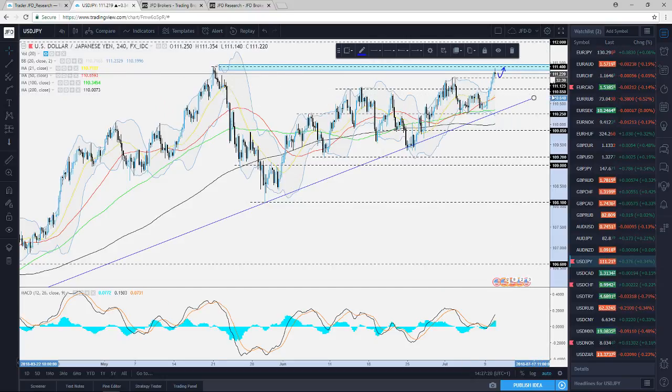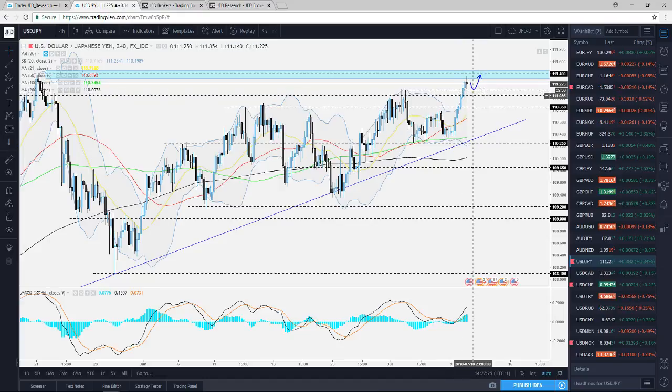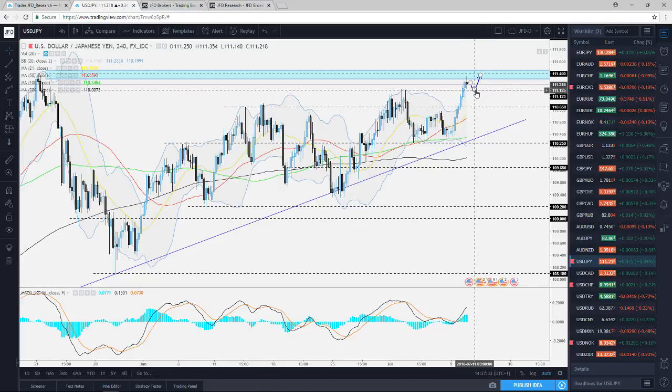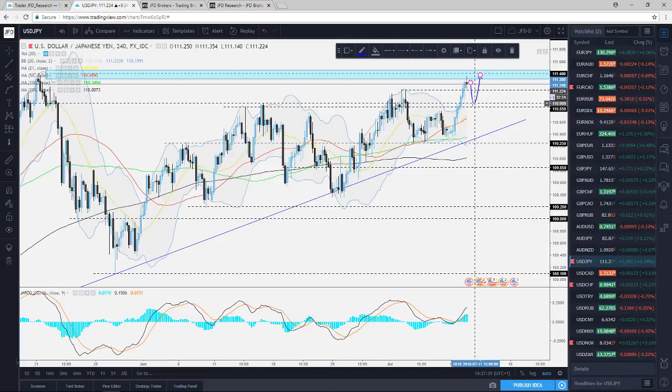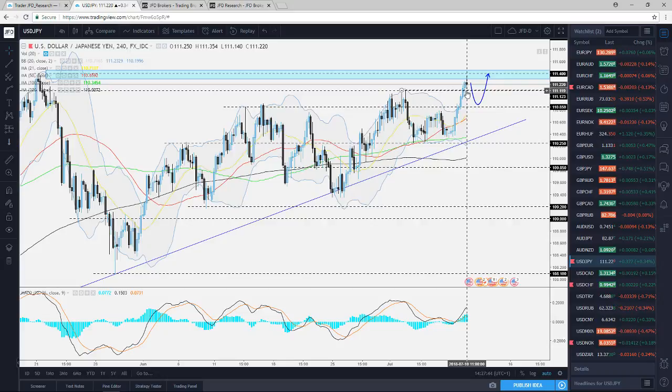But of course, let's not over speculate here. Let's see what happens with this level first, with this 111.120 approximately. Let's see if it breaks to the downside or not, because if it does break to the downside, maybe we could even see something like this here, guys. So this is another idea, but then again, like I said, for now keep an eye on this 111.120 approximately.